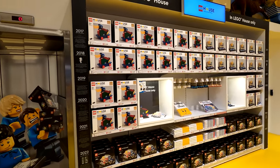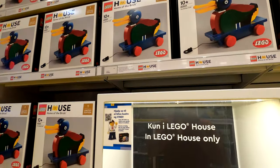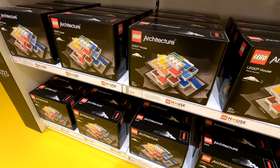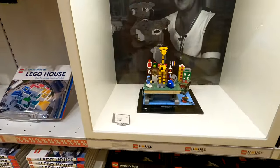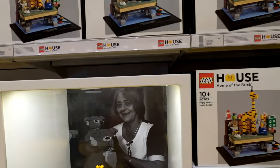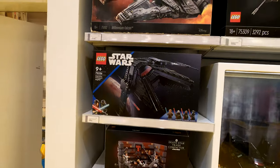Now, it's the 2023 year, but they did not yet have the brand new exclusive set for the Lego House for 2023. So you can see that you've got the duck there, you've got the Lego House, which is obviously on the other side, and the architecture set, which is just down here. And then you've got two other exclusive sets on offer within this little section just here as well. That was last year's exclusive. So it'll be very, very interesting to see what does come out for the 2023 year. So I will have to come back at some point and get that filmed.